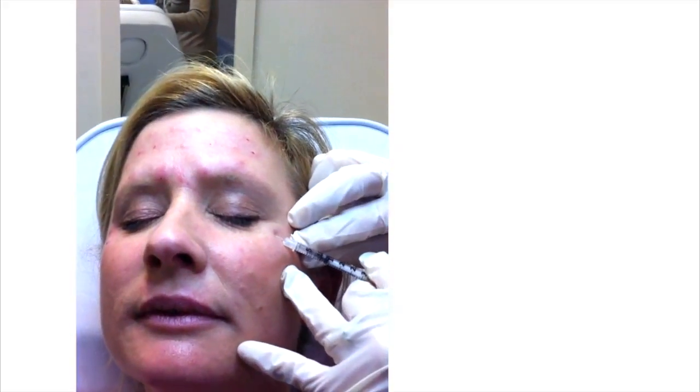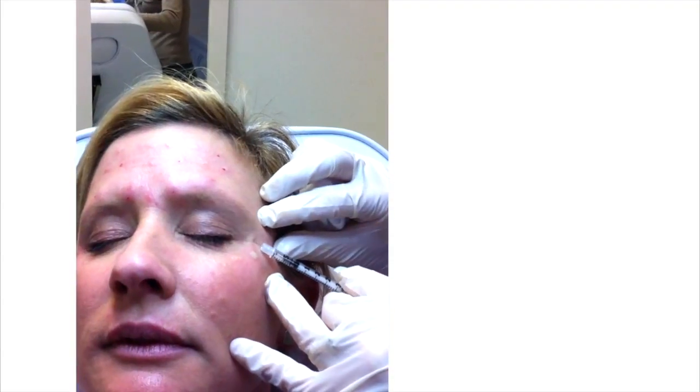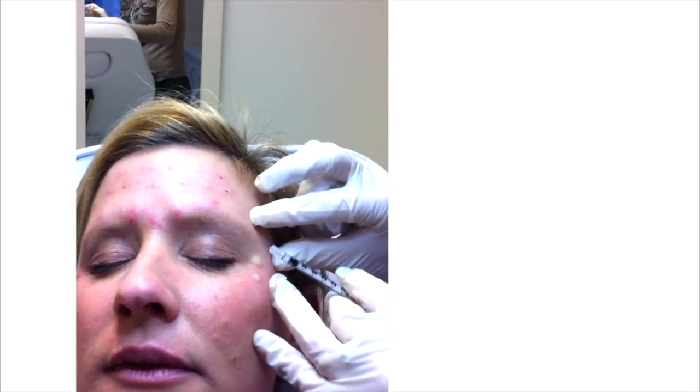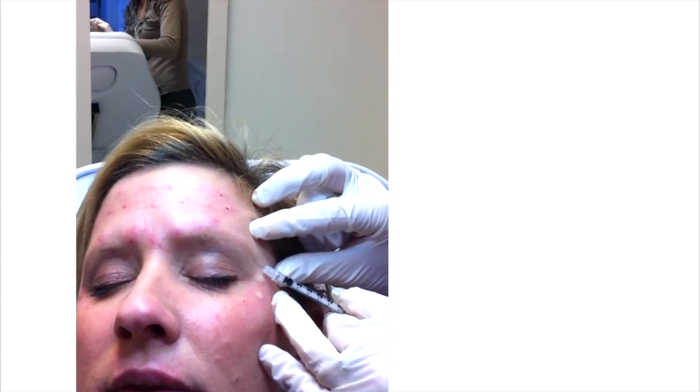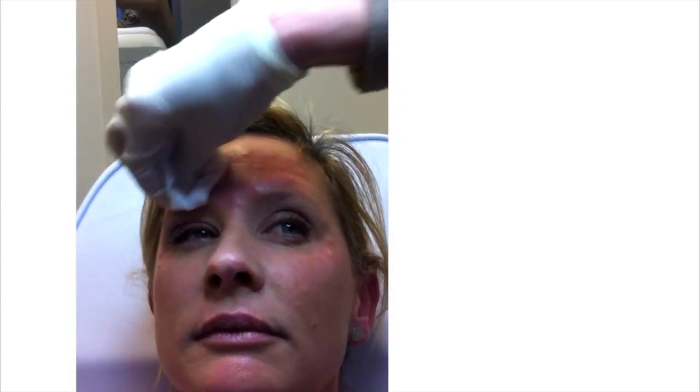Excellent. We're just putting a little half dose here around the eyes. An actor's light dose, very natural. It doesn't get rid of all the lines or all the movement, but just softens and gives you a lovely natural look. Those little lumps and bumps will soften in about 10 minutes, and in an hour that'll all be gone.